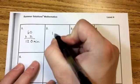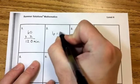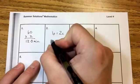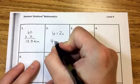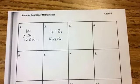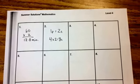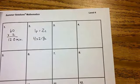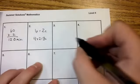Well, I know that 1 pint has 2 cups, and so if I'm looking for 4 pints, I'm just going to take 4 times 2 and figure out that I have 8 cups in 4 pints. Number 3, we need to round 643 to the nearest hundred.